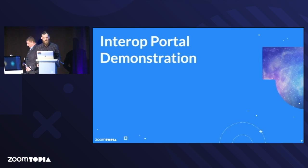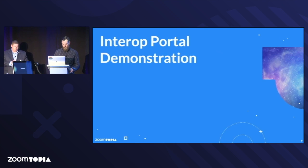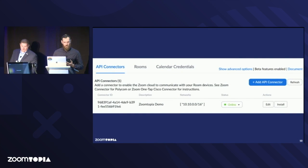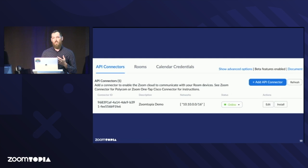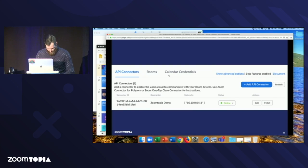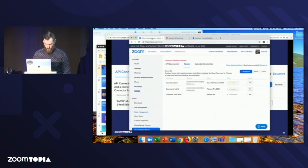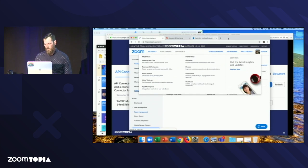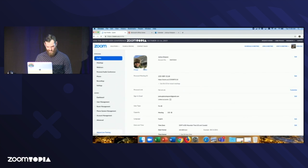All right, so I'm just going to hop into the Zoom portal. Like anything else, I'm going to live out of that single pane of glass for Zoom. One of the things we're talking about is the Cisco Polycom room tab, this ability to provision those traditional endpoints, like Dan said. Let's hop into our portal. I've logged out, so I'll log back in.